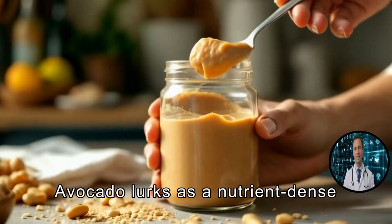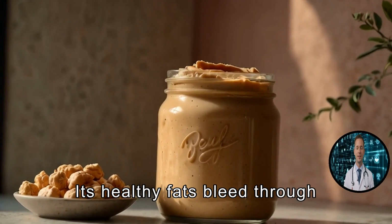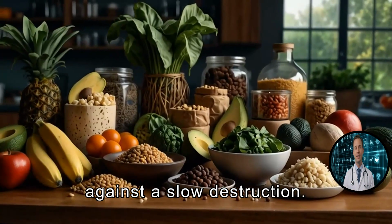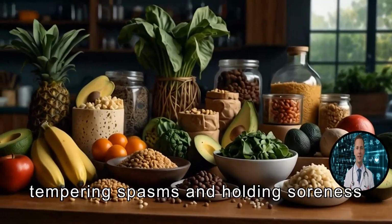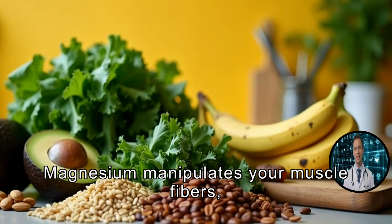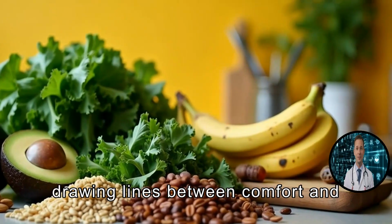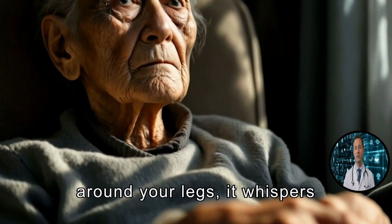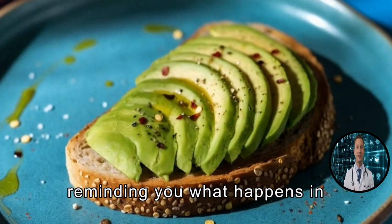Avocado lurks as a nutrient-dense ally, its richness almost too inviting. Its healthy fats bleed through your system, quelling inflammation and fortifying muscles against a slow destruction. As you chew the buttery flesh, it weaves magnesium into your bloodstream, tempering spasms and holding soreness at bay. But only if you keep feeding. Magnesium manipulates your muscle fibers, stretching and contracting them, drawing lines between comfort and creeping pain. Sometimes, when exhaustion tightens its grip around your legs, it whispers of deficiency, reminding you what happens in its absence.